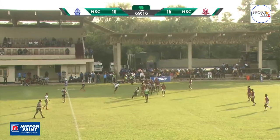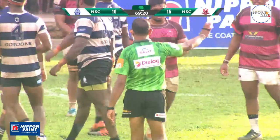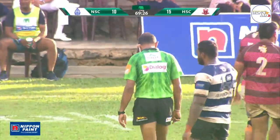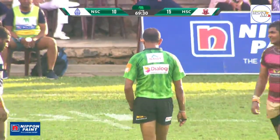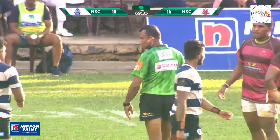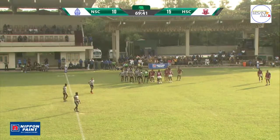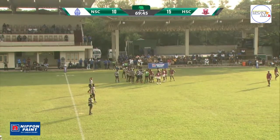Great throw. No, seems like the throw is not straight. I think Navy was struggling with their lineouts in the first half as well. And the throw was changed. Pink ball. Their reserve hooker Lakmal Ranavira seems to be doing well with his lineouts, but unfortunately over here again the referee calls it not a straight throw. And now it's Havelock's ball.